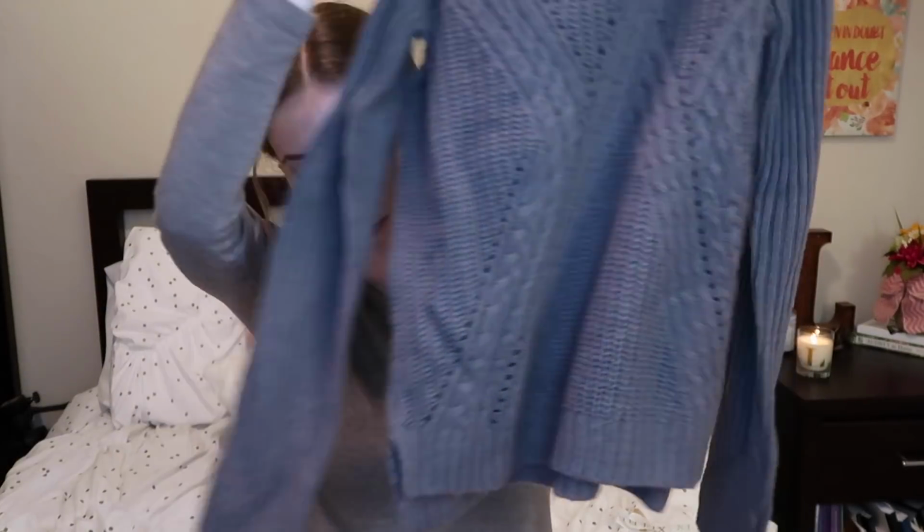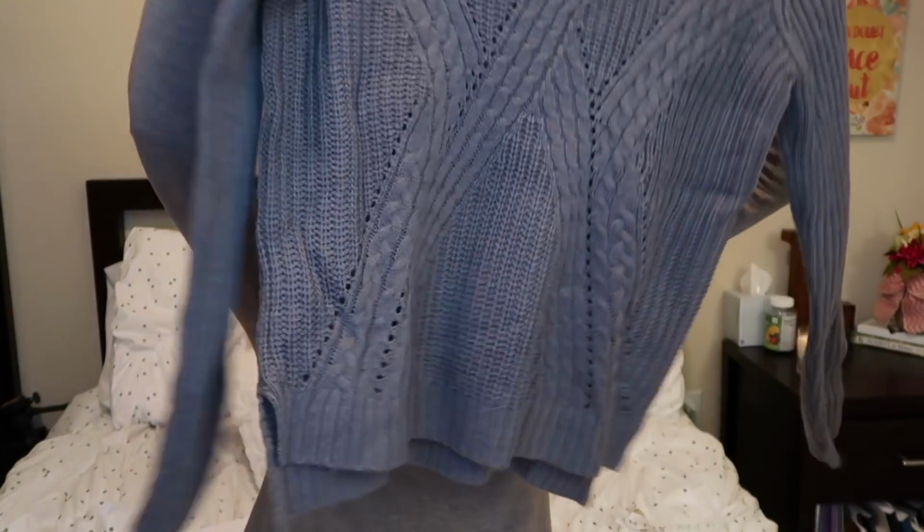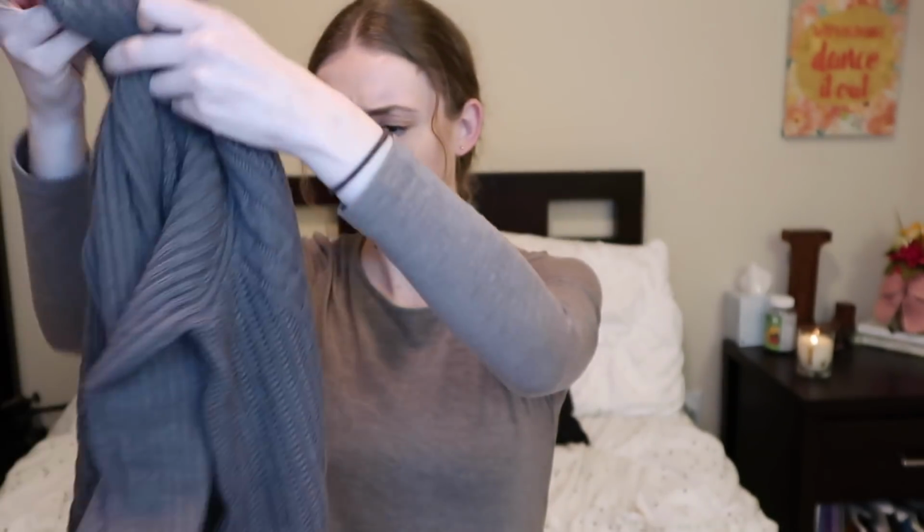This gray sweater is the Pinque Woodside textured pullover, and it is $38. So I think that's a decent price for a nice long sleeve. So if I like it, I will probably end up keeping this, because I realized I really don't have a lot of long sleeve shirts in my closet, and I get kind of tired of wearing a lot of layers when I'm at the school.